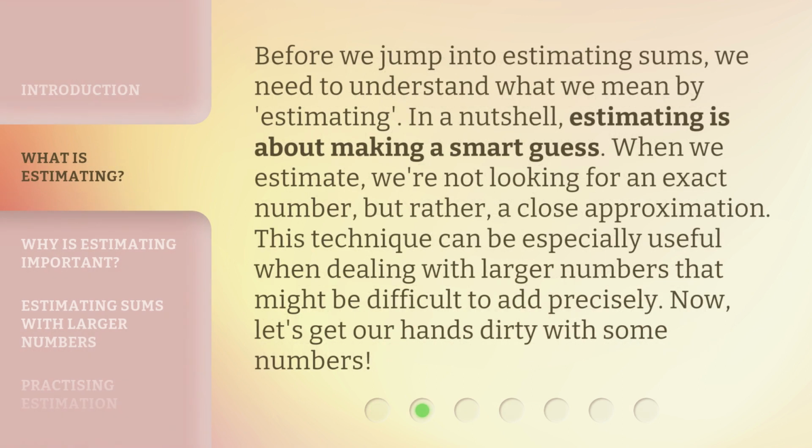Before we jump into estimating sums, we need to understand what we mean by estimating. In a nutshell, estimating is about making a smart guess. When we estimate, we're not looking for an exact number, but rather, a close approximation. This technique can be especially useful when dealing with larger numbers that might be difficult to add precisely. Now, let's get our hands dirty with some numbers.